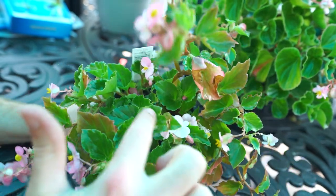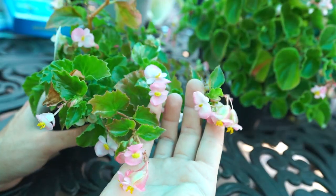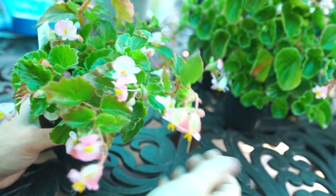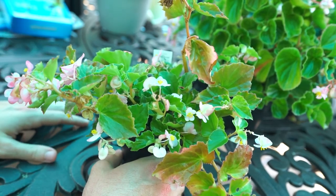It's a trailer. It has nice foliage. It's smaller on it. You can see the longer growths and the small, beautiful, dainty pink flowers. It's been flowering very profusely. I've only had it for a few days, but it's opened up a few more since I brought it home.